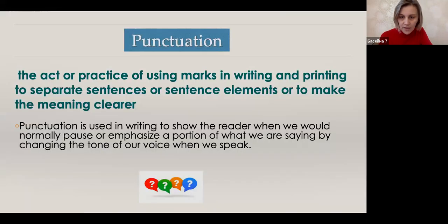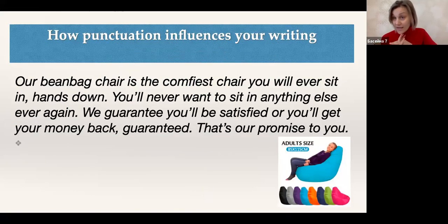So, the first advertisement. That's not about language, that's just an example. Our beanbag chair is the comfiest chair you will ever sit in, hands down. You'll never want to sit in anything ever again. We guarantee you'll be satisfied or you will get your money back, guaranteed. That's our promise. So that's the first advertisement. You can see it on the screen. And the second one.